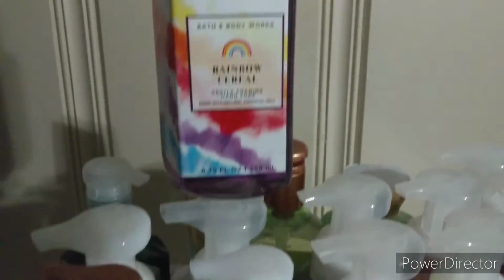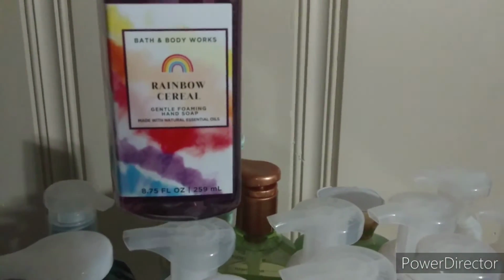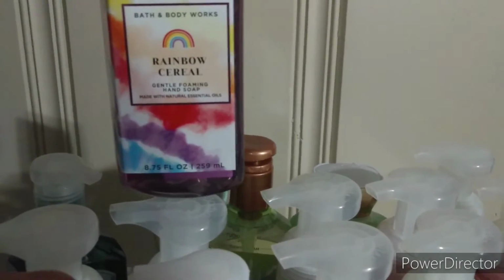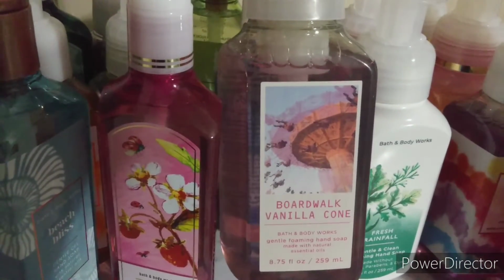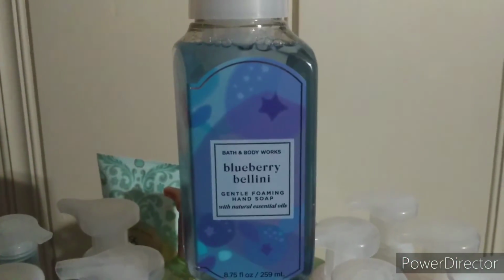Another one is Rainbow Cereal. Y'all, this Rainbow Cereal reminds you of cereal. It reminds me of Fruit Loops, and I really like it. I got Boardwalk Vanilla Cone. That smells really good. I like that. Blueberry Bellini has a really nice smell.